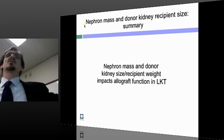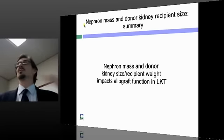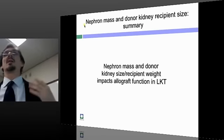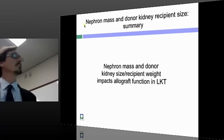So while these studies are all short-term, 1 or 2 years, we are using serum creatinine as a surrogate marker for graft survival, and we believe that this eventually will translate into poor outcomes.